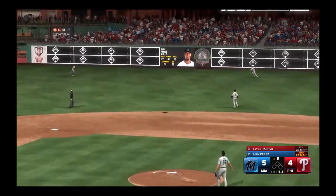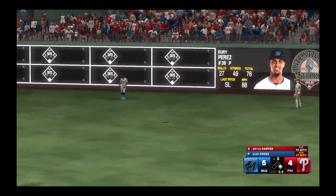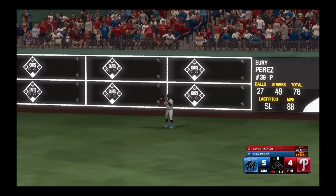In the air out towards right center. Sizing this one up. Hauls it in, and there's one away.